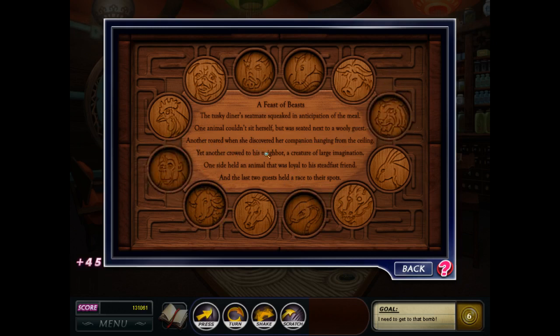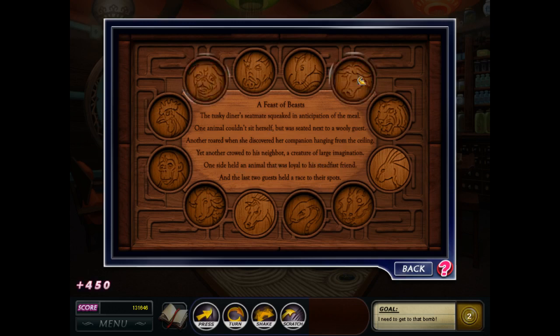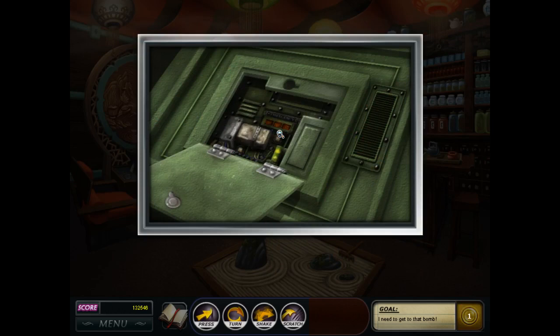Yet another crowed to his neighbor, a creature of large imagination. Probably a dragon, because it's imaginary. One side held an animal that was loyal to his steadfast friend. Loyal and steadfast. And the last 2 guests held a race to their spots. Rabbit and horse, because they're fast. We found it! Okay, let's diffuse.